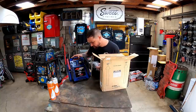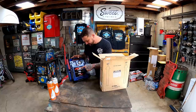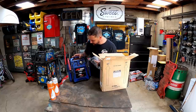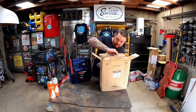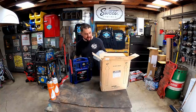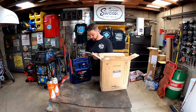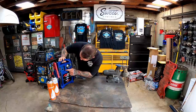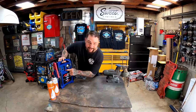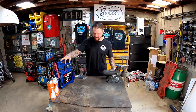A G, that's a J. Okay, that's clearly a J. A JNC 660. It's a jump and carry. I like it. I bought one of these kind of Harbor Freight versions, and mine didn't last very long. Well, this thing is awesome. Oh, that puppy comes charged. She's ready to jump start out the box. Damn. She can't wait to get to work, can she?